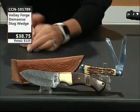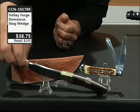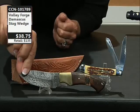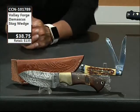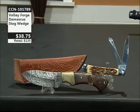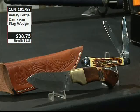And that was one of the things about Valley Forge. When they came out with this Damascus line, they just did a fantastic job. Overall look of the knife, quality of that Damascus. You now have this real affordable Damascus line, which those two words never used to even exist together. Damascus and affordable. That was never part of the vocabulary, but it is now.